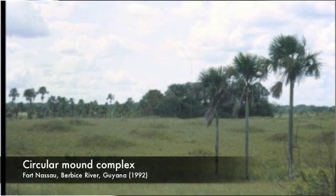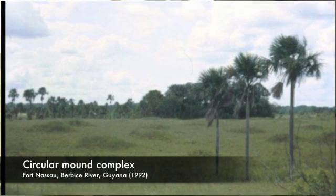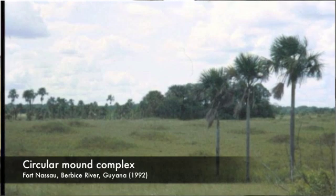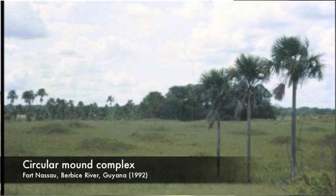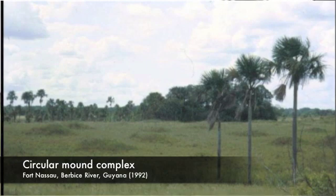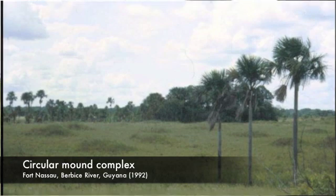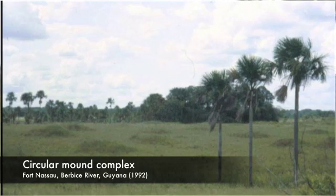This is what it looks like at Fort Nassau. These dots are very discernible, and these were what retired Brigadier Joe Singh spotted when he brought it to our attention in 1985 at the Walter Roth Museum. This is what they look like. This is the setting with these palm trees, the clay palm trees for us. We are very familiar with this. Where it appears, there's usually a nice swampy area, and they thrive very well in that kind of environment.